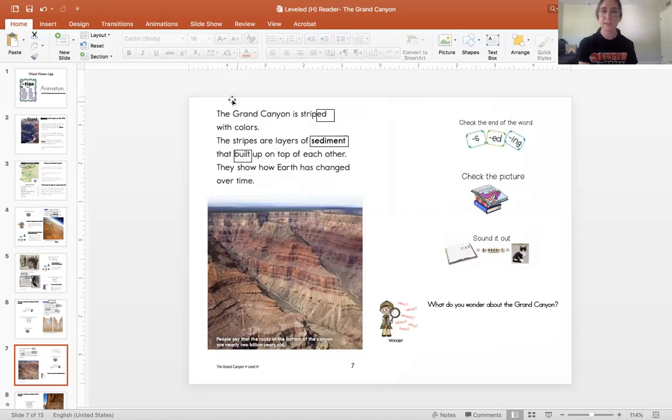I know that because there's not a new heading here, this is still going to be about how the Grand Canyon was formed. Let's go ahead and read. The Grand Canyon is, I know I should check my ending or my picture. Let's take 5 quiet seconds of think time on our picture. What do you notice?